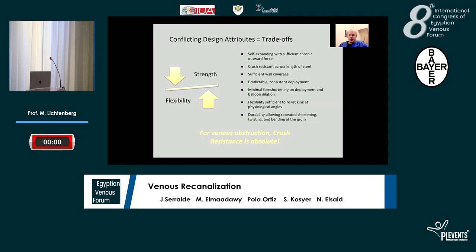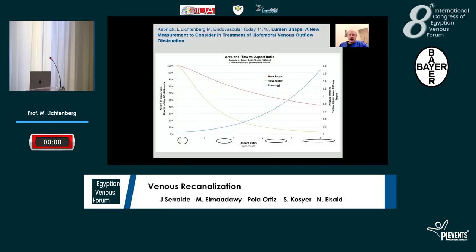And this means we need to know about crush resistance, which is very important proximal, and we need to know about the flexibility behavior of these stents, especially below the ligament and in the common femoral vein. And if we are not using a high radial force stent with a good crush resistance, we could create significant problems. And this is shown here on this slide, which I published with Lowell Kapnick already 3 years ago.